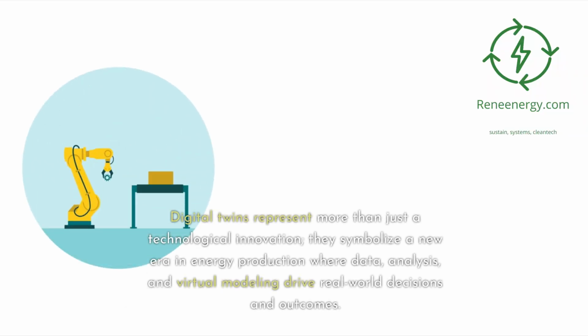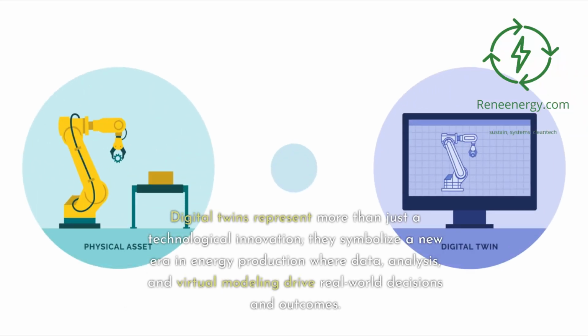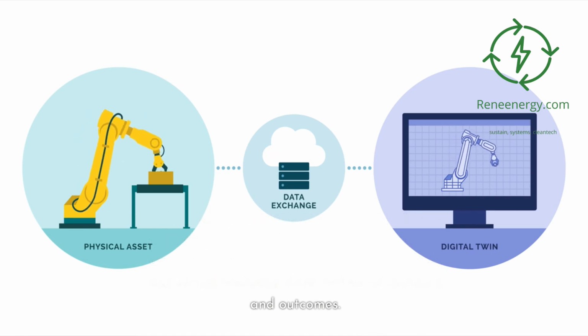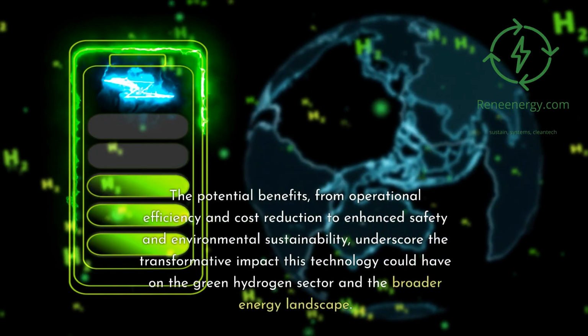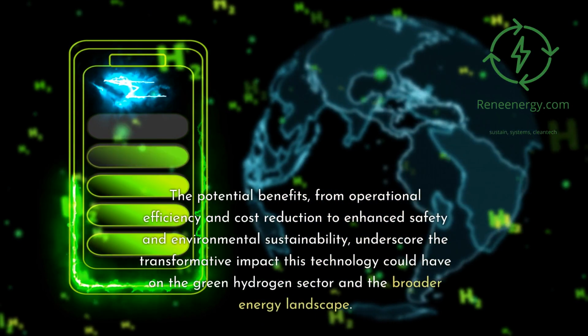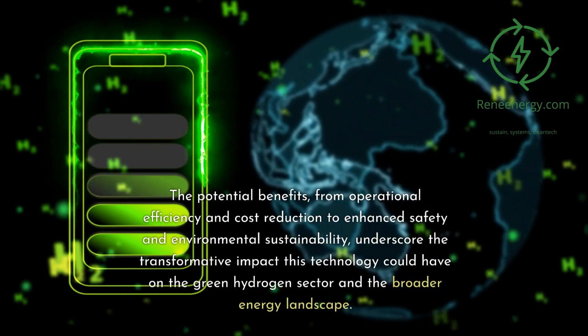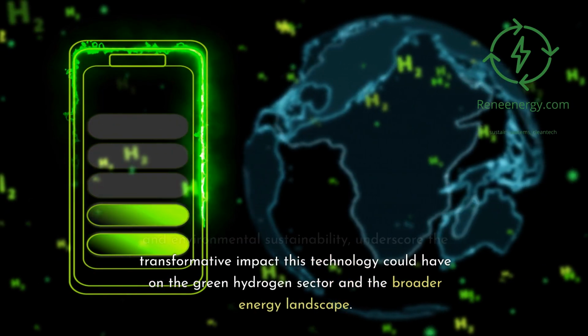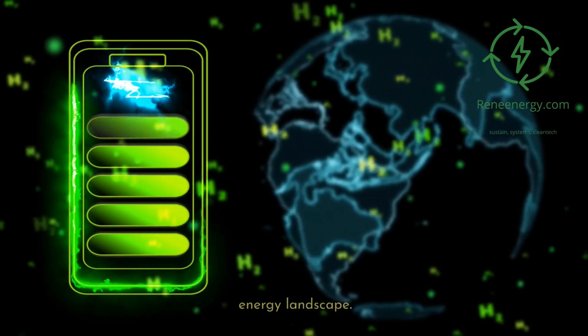Digital twins represent more than just a technological innovation. They symbolize a new era in energy production where data, analysis, and virtual modeling drive real-world decisions and outcomes. The potential benefits, from operational efficiency and cost reduction to enhanced safety and environmental sustainability, underscore the transformative impact this technology could have on the green hydrogen sector and the broader energy landscape.